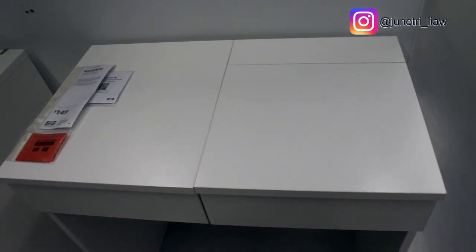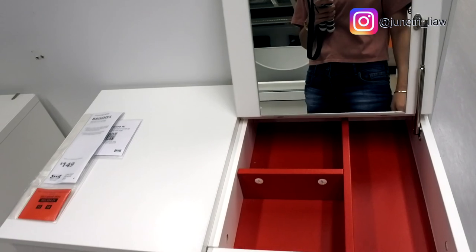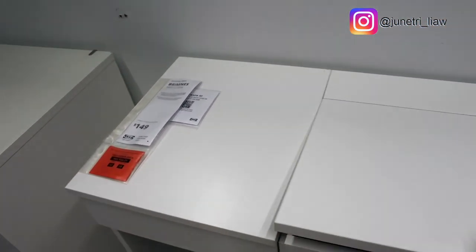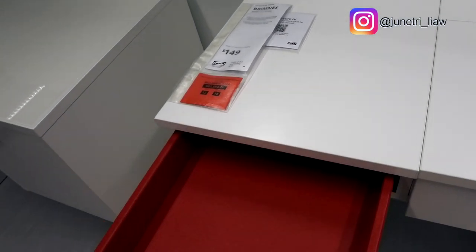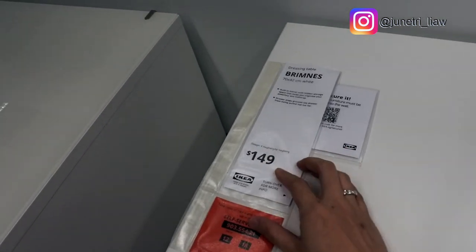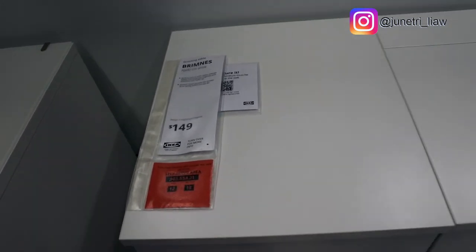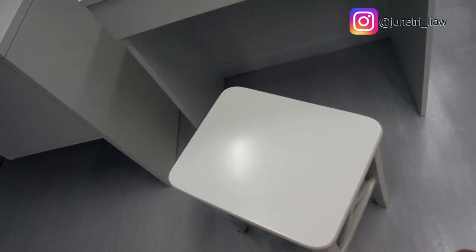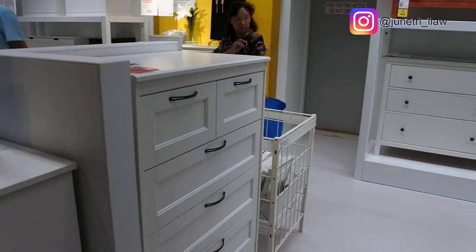At this table, I was thinking whether I should upgrade my makeup table to this, because it's just so convenient with the mirror. When it's closed, it just looks so neat. And here is another drawer. But of course the price is on the medium side. I don't feel that it's cheap, I don't feel that it's too expensive either. I think it comes with the chair as well, but I don't really like the chair. Confused.